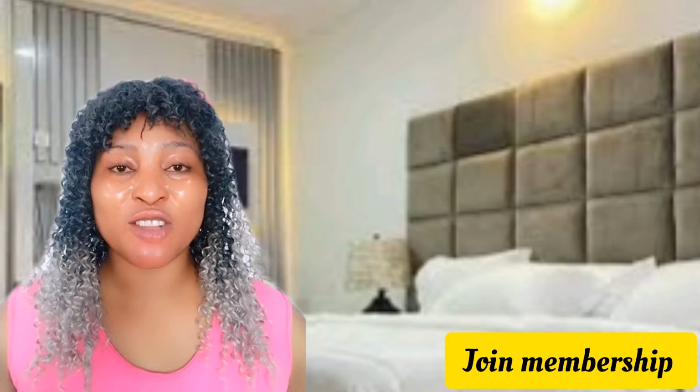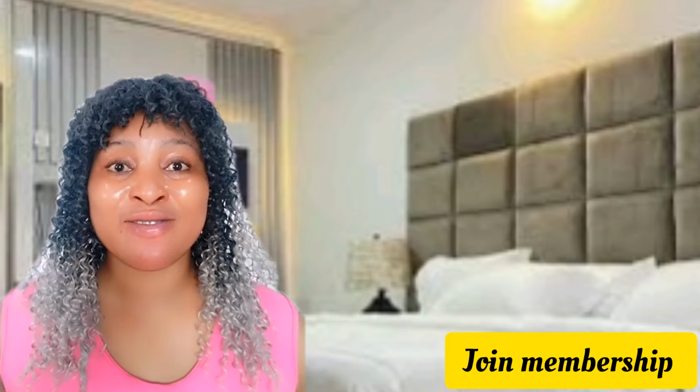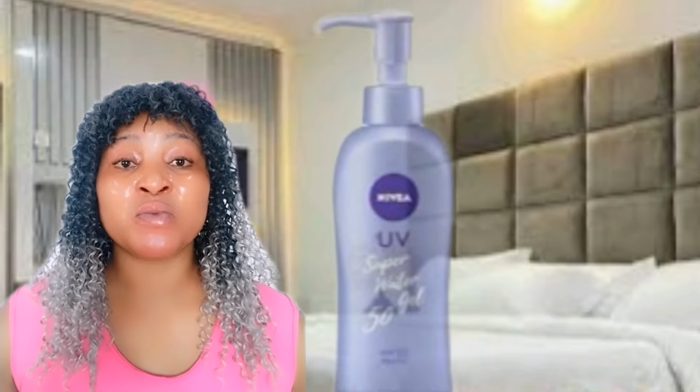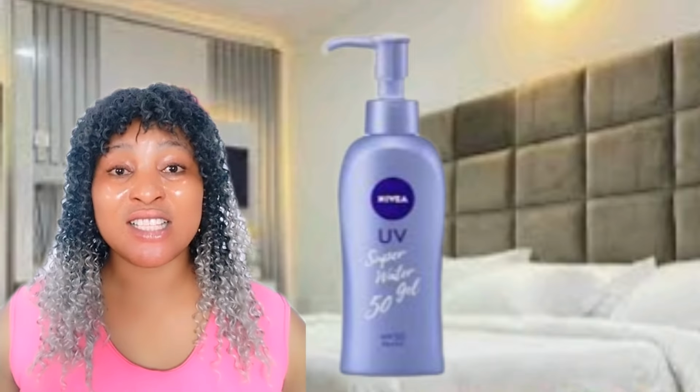Give me the privilege to introduce to you three amazing sunscreens that you can use. You can use Gavia sunscreen. Gavia is best because it is SPF 60. It helps to protect you from sun damage. As well, you can also try the Nivea sunscreen. Nivea product is very good on your skin. So you can try your Nivea sunscreen, okay?